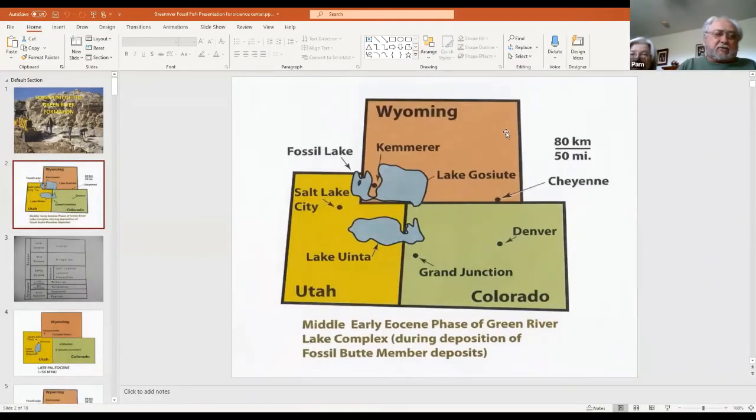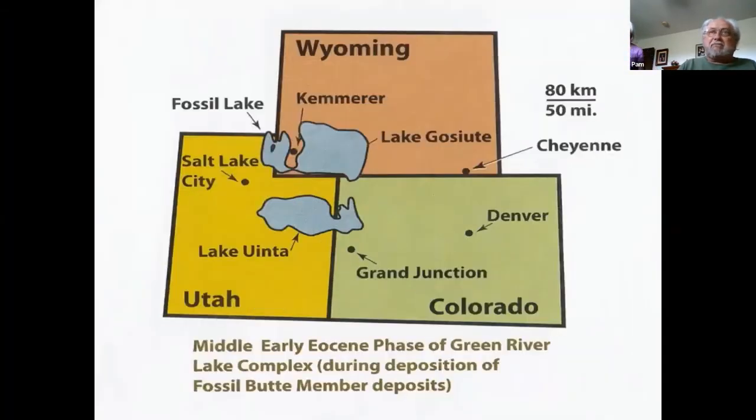The bigger lake was fairly shallow, prone to drying up. It covered Utah, Wyoming, and, as you can see, a little bit of parts of Colorado. All the Book Cliffs, underneath the Book Cliffs and everything, and Douglas Pass, and the oil shale, that's all in the Green River Formation.